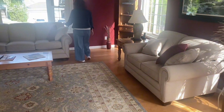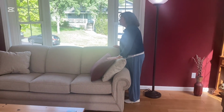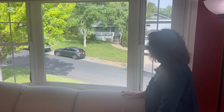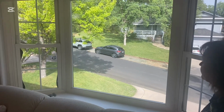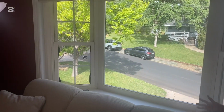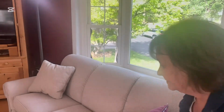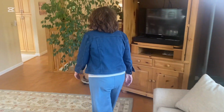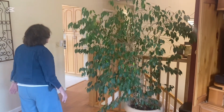There is an attractive bay window, and this is a pretty neighborhood. The neighbors across the street have well-maintained yards, lots of grass that they have. The front lawn here is taken care of well, and you just look out and you just see all kinds of green. The ficus is very happy here with all of this pretty light.